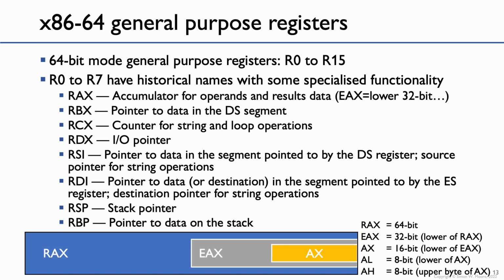You get the idea. We also have more normal things like a stack pointer, which is RSP, and RBP, which is a pointer to data on the stack. Also, registers have different names. So if we look at the RAX register, we have AX, which is the lower 16 bits of that. Actually, within AX, we can split it into AH and AL, which are the upper and lower bytes of AX. We've got EAX, which is the 32-bit version, and then we've got RAX, which is the 64-bit version.